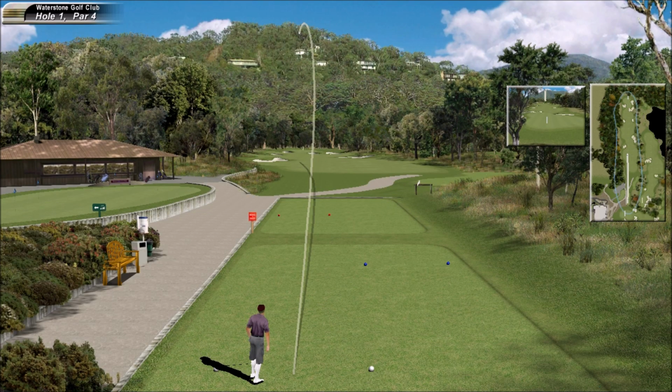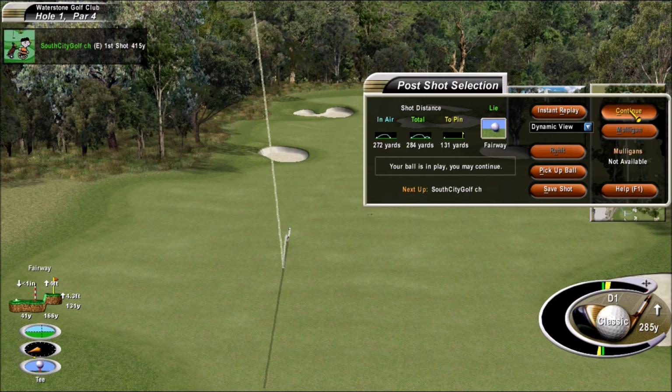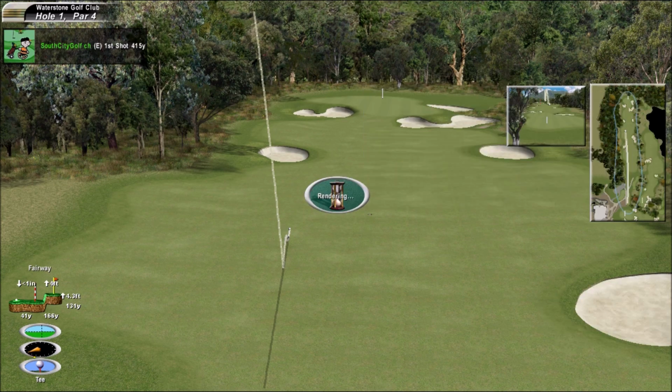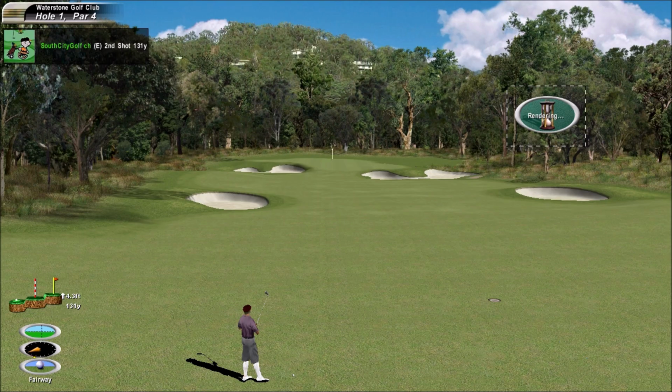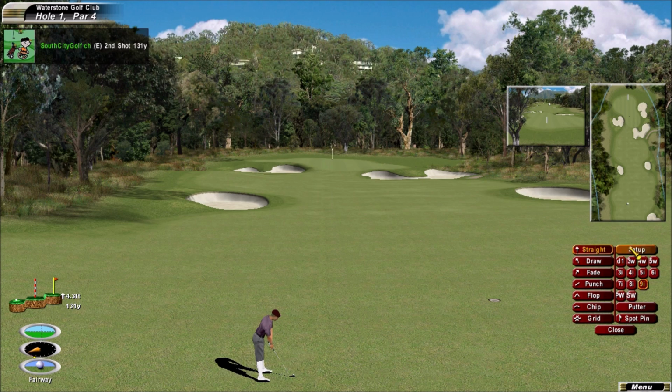Like this has gone off with a nice fade. He likes this one. This is huge down the right side. That's a perfect drive. That's okay. It's a gentler day. There's a little bit of sting in the wind.